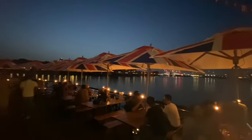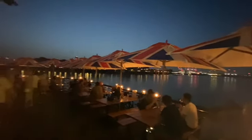Greenwich. We got to the most English pub here. It's called the Trafalgar Tavern. And even all the umbrellas have all the flags. That is so awesome. Right here in Greenwich, we just took the ferry here.